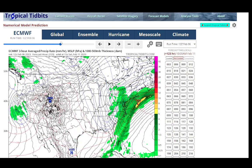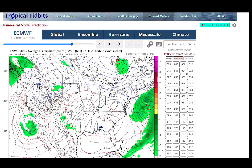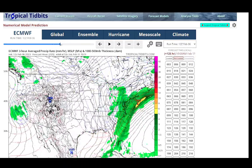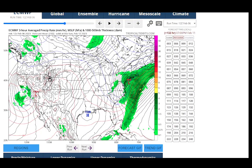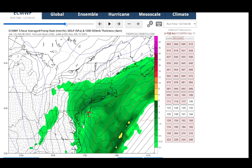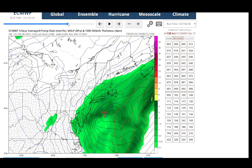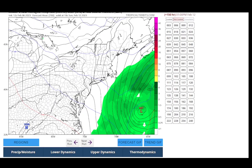And here's that low again. So the European is also doing something here with that low as well, forming it. So we have to watch for the potential of a possible winter weather event, perhaps. That 540 line is to the southeast, so perhaps Saturday night to Sunday, we may finally see our first actual snowfall, perhaps.